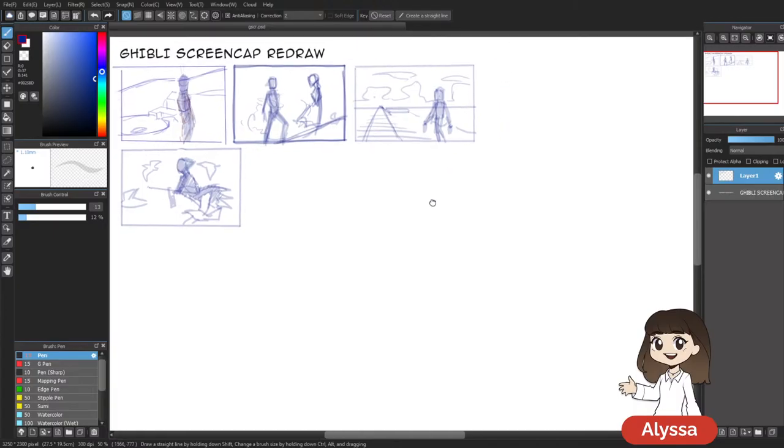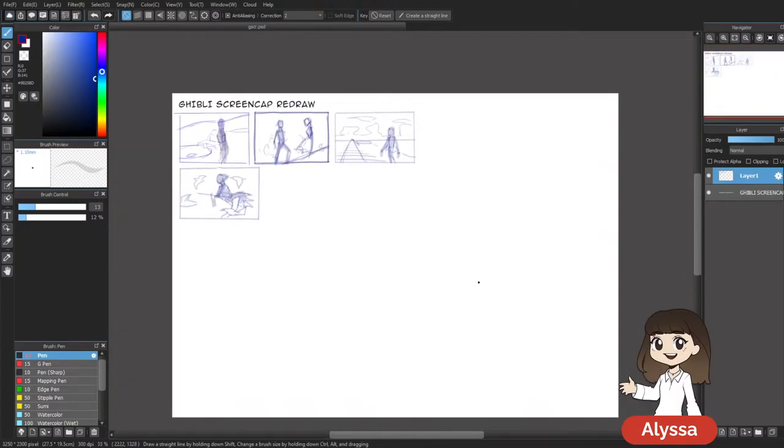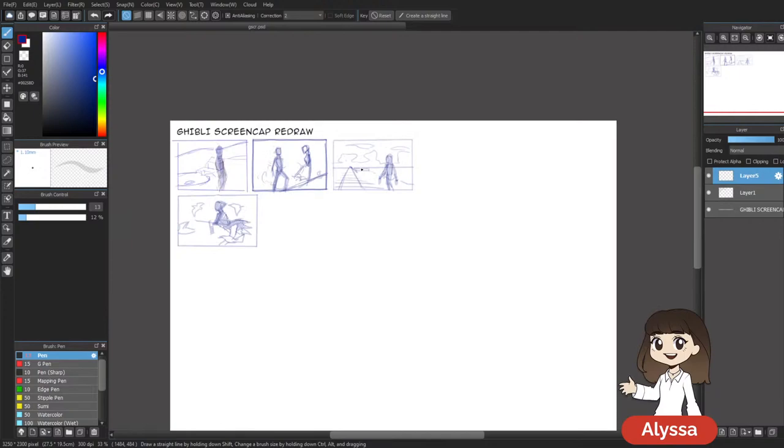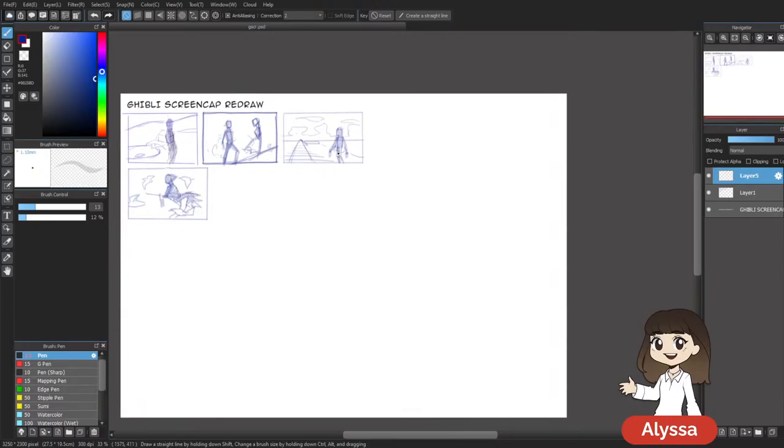And the last time I checked in the poll, Howl's Moving Castle won, which is great. I wanted Howl's Moving Castle to win as well. But anyway, we're gonna get started with Howl's Moving Castle, and then my goal for today is to actually get two screen cap redraws drawn.